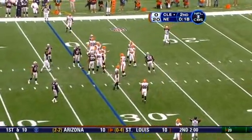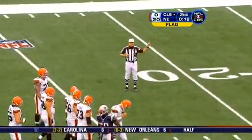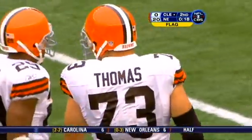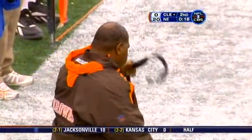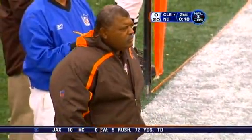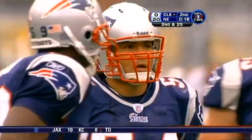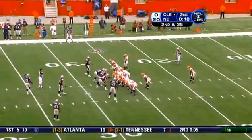A little movement. That's a false start on the rookie Joe Thomas, 73, offense. 5-yard penalty. I have done that before. That's not a quiver. That's not a twitch. That's a full-blown 2-yard set, and then you realize you are the only one there. That's where you look for that trap door where you'd like to just jump down it and go hide somewhere.